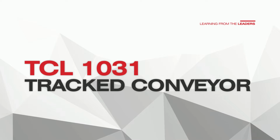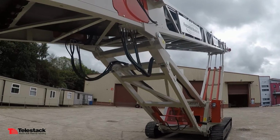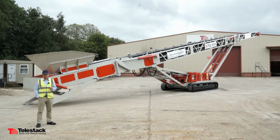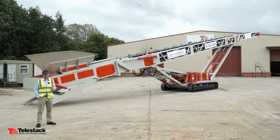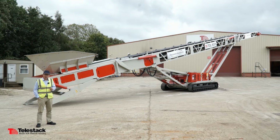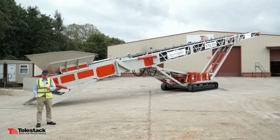I would like to introduce you to the Telestack TCL1031 track-mounted stockpiling conveyor. Telestack make a wide range of track-mounted conveyors, from small sand conveyors that handle 50 ton an hour, 100 ton an hour, 200 ton an hour, right up to this machine.